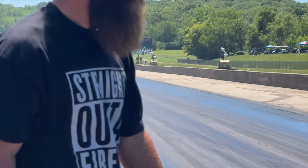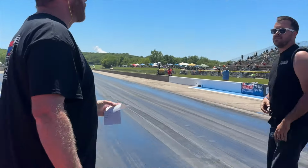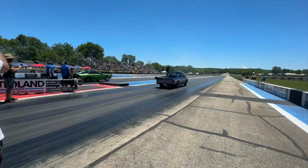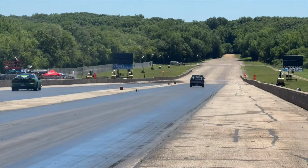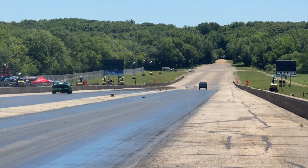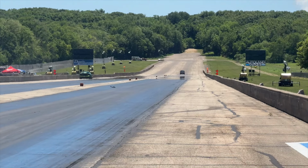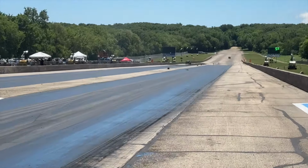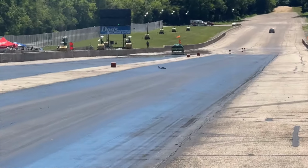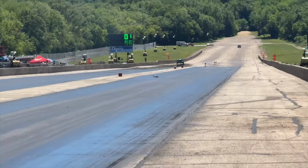Oh man. Missed a gear. Unfortunate. Big pop, pulling over to the side. S10 goes down to 895 at 116. There's also something down on the track right out there. Looks like he threw a belt.